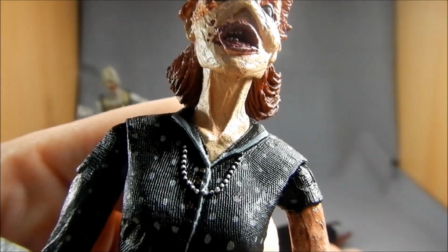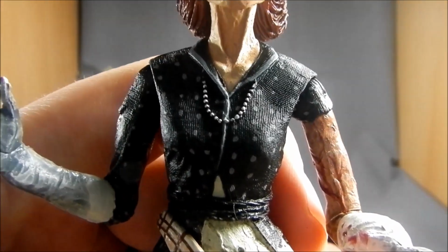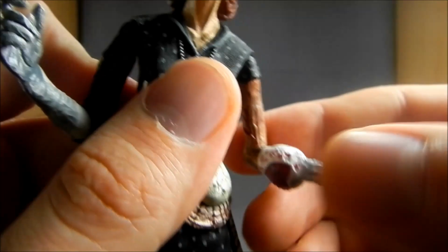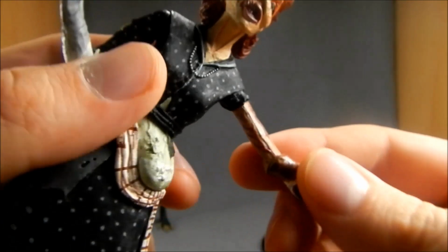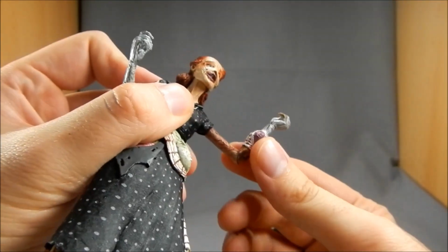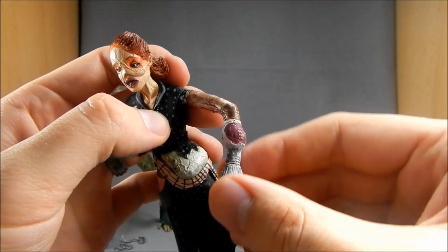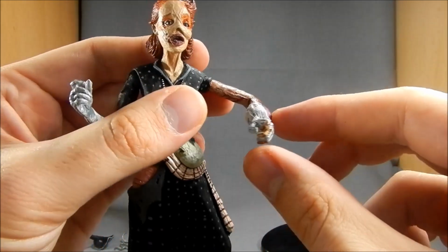There's a lot of detail work that went into this figure. They did an excellent job on the sculpt. Paint as well. Great pearl necklace here and texturing on the shirt. You can see more veins on the arm, the red varicose veins there. Hopefully you can see the redness there. That might be a little too much light, but I can pull her back a little bit. There's some nice redness on her varicose veins. Very disgusting. You can see sort of a tumor that's gotten out of control here and maybe is bleeding over a little bit. Just really, really nasty figure.